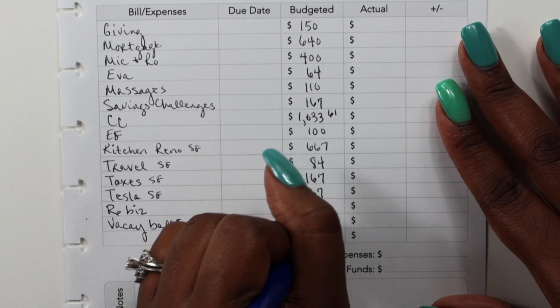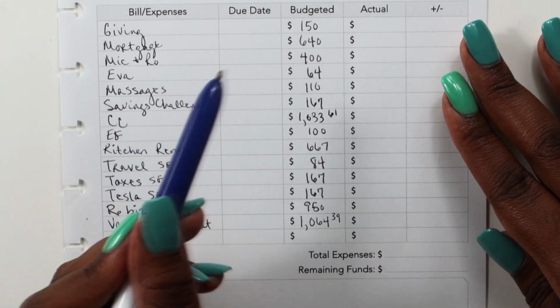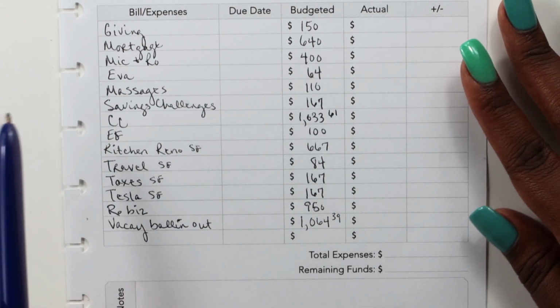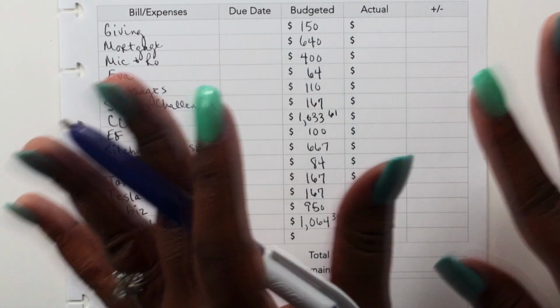And that is $1,064.39. So all together, this should equal $5,932. We will find out on Friday how things go, but that's what I'm thinking.